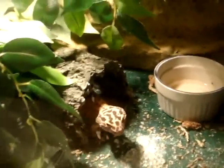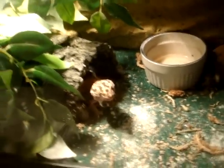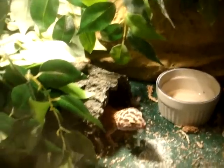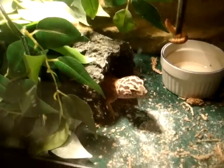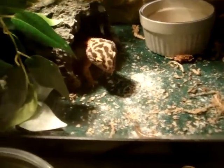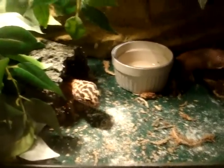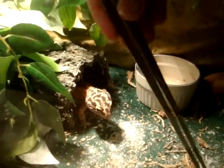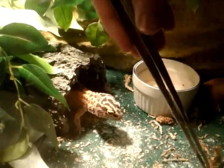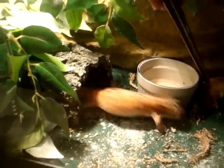Now I use Reptocarpet. It's a good substrate for geckos, so that way it won't get impacted, which means it'll ingest part of the substrate. I love the way it licks its choppers. All right, let's see if I can try to get it going. Yeah, she's lazy this time of evening. Oh, there we go.